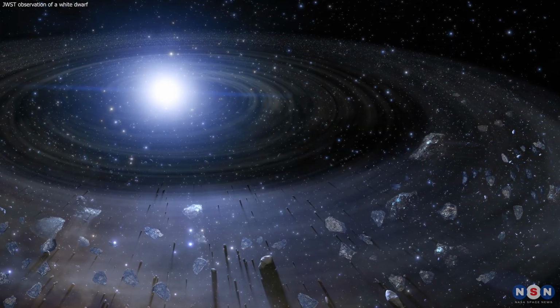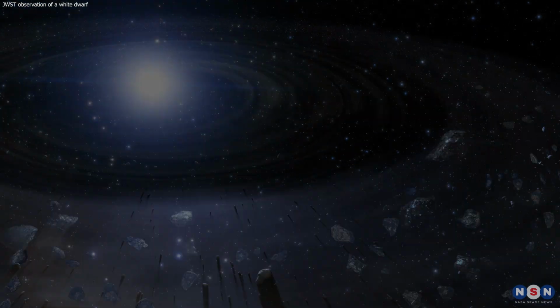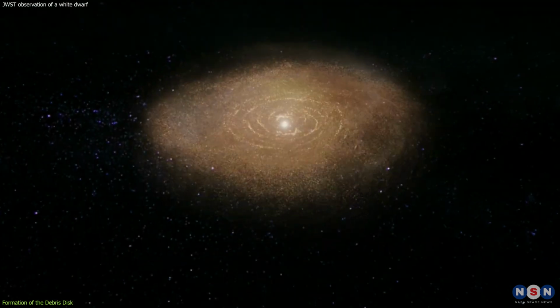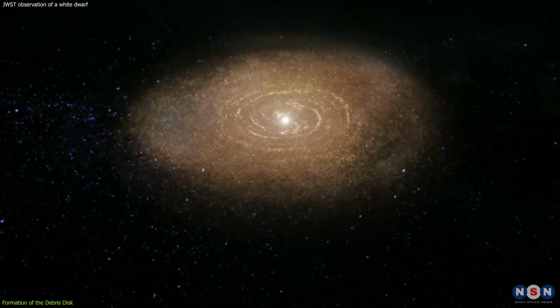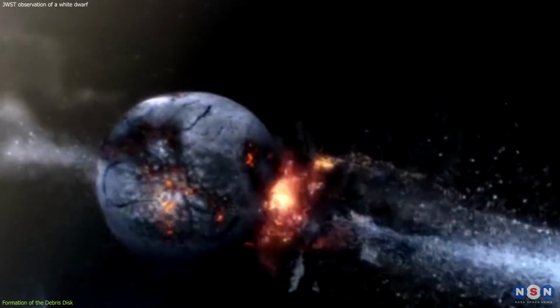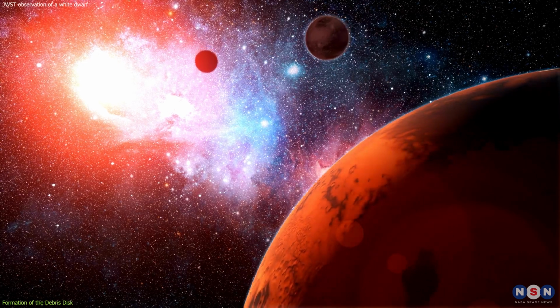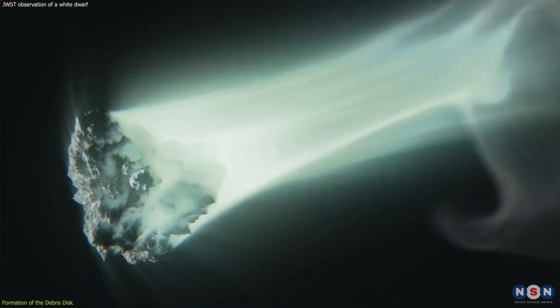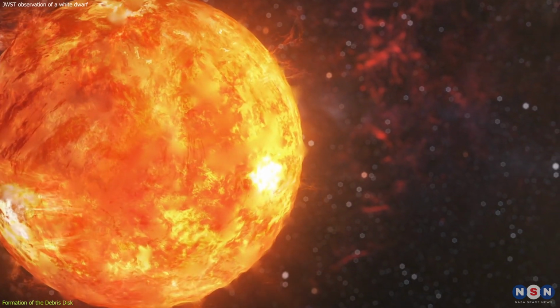So how did this debris disk around this white dwarf form? And what does it tell us about the history of this star system? The most likely scenario is that the disk was formed by the fragmentation of large bodies that had liquid water on them. These bodies could have been planets, asteroids, or comets that once orbited this white dwarf when it was still a normal star like our Sun.